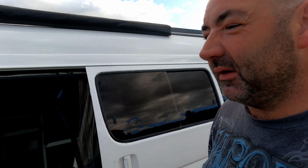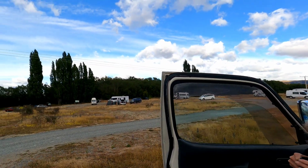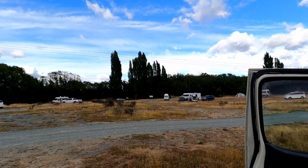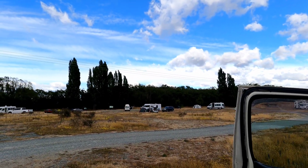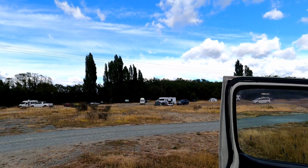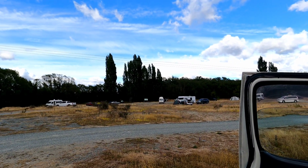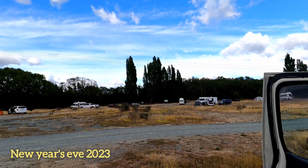Good morning from Omarama campsite. We're just having some breakfast, and then we don't know what we're doing, do we? Once again, just following the air. We're going to have an explore down the river. Apparently there's some good swimming holes down here, although the weather's not really playing ball. Apparently it's supposed to rain and whatnot pretty much everywhere today. It's New Year's Eve. Yeah. So we're going to do stuff.